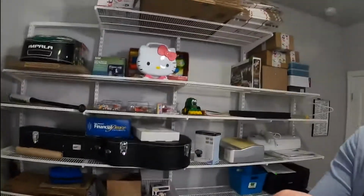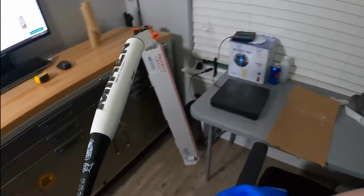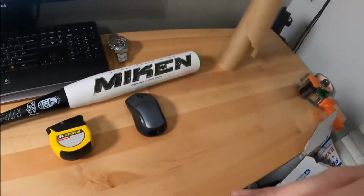All right, guys, so the next thing that sold was a baseball bat. It's actually a Miken Maniac softball bat, 34-inch, 26-ounce right here. Got this at Goodwill the other day for $2.99. It sold for $25 plus shipping. Buyer's all in at $45 even on the money. So this bat is actually worth a little bit more than that, probably anywhere from about $40 to $50.